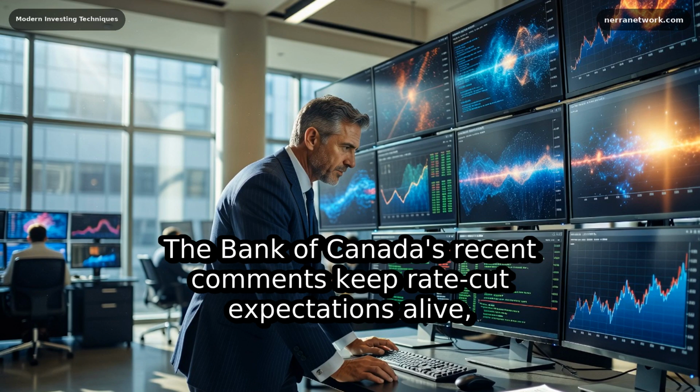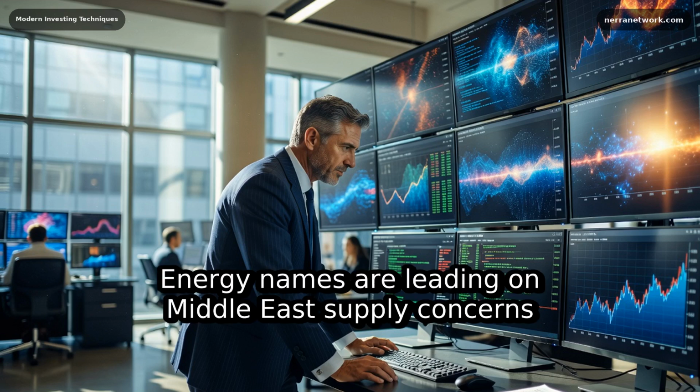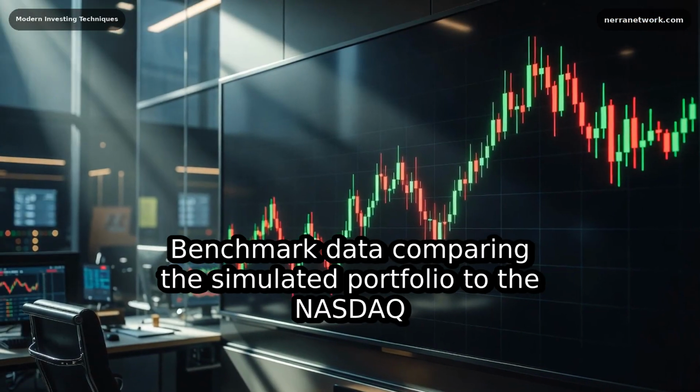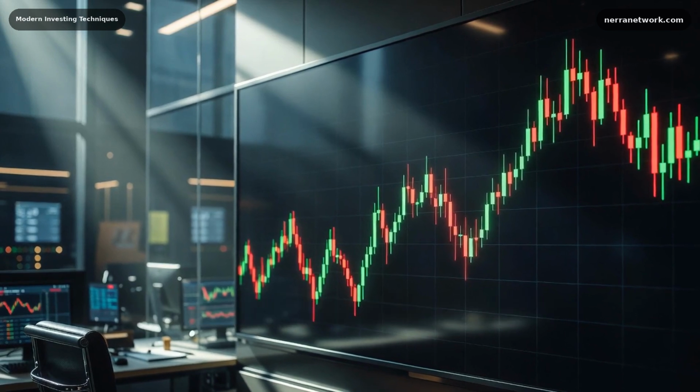The Bank of Canada's recent comments keep rate cut expectations alive, with markets already discounting at least one more move this year. Energy names are leading on Middle East supply concerns, while growth stocks lag on valuation worries. Benchmark data comparing the simulated portfolio to the Nasdaq is unavailable in today's briefing.